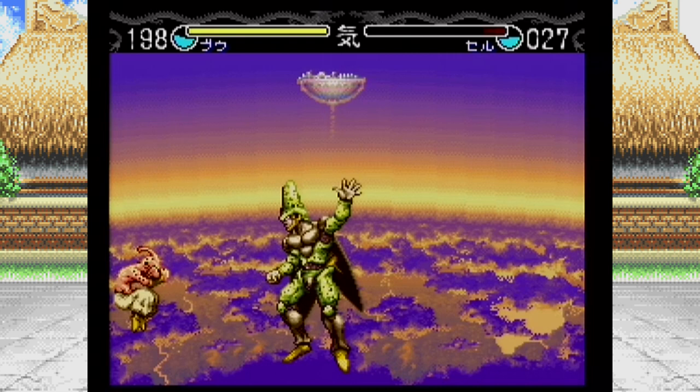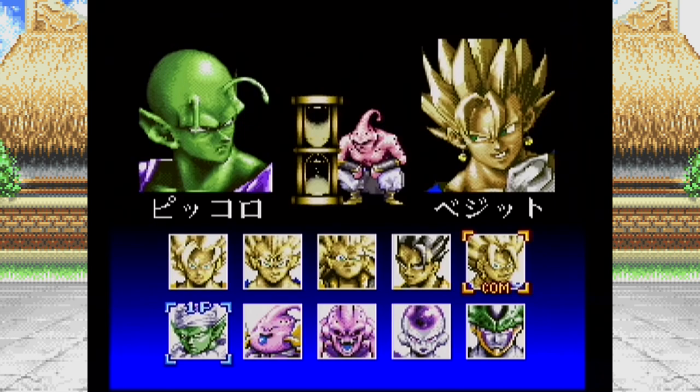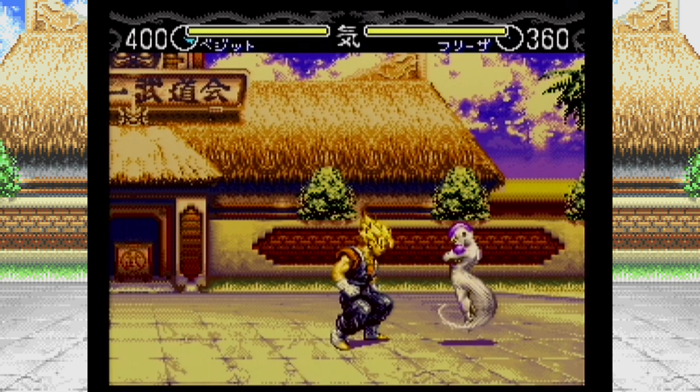The game's cast is pared down a bit, featuring Goku, Vegeta, Gotenks, Gohan, Vegito, Cell, Frieza, Skinny Buu, Fat Buu, and Piccolo, but the roster actually feels quite varied and fleshed out. It's not overloaded on Super Saiyans like Super Butōden 3, which is nice, and everyone manages to control differently enough that they all feel unique.